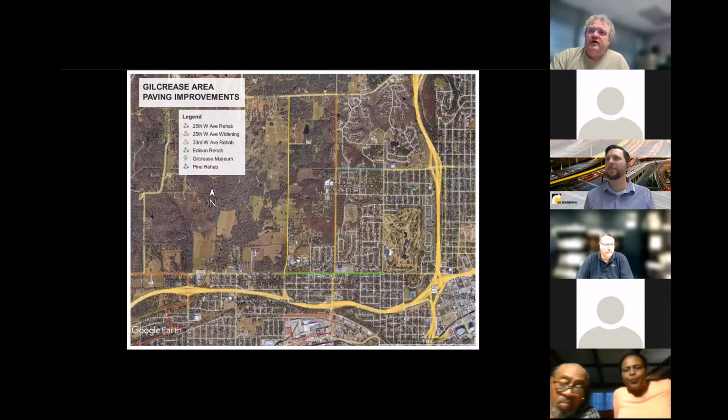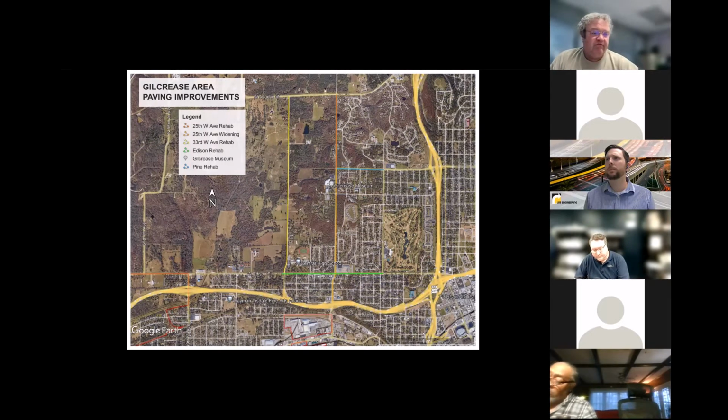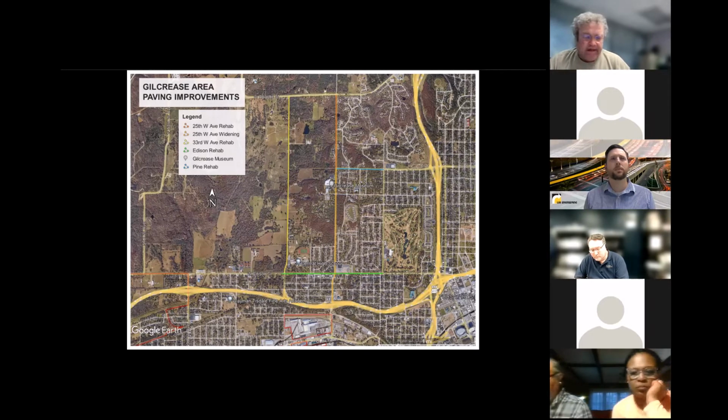There are several other components that are part of the larger project package that we're putting together. All of these projects are funded through the Improve Our Tulsa program. All of the projects involved here have a total funding budget of around $16 million. We're putting together a lot of these projects so that we can have the construction be complete before the museum is finished, so that we can be out of the way when that happens. We have a target completion date for all of this work of October 2024.